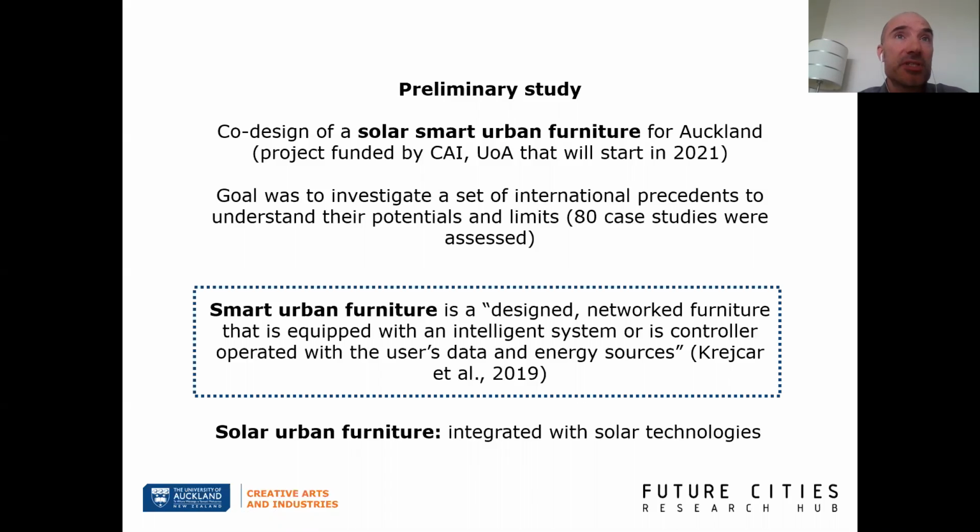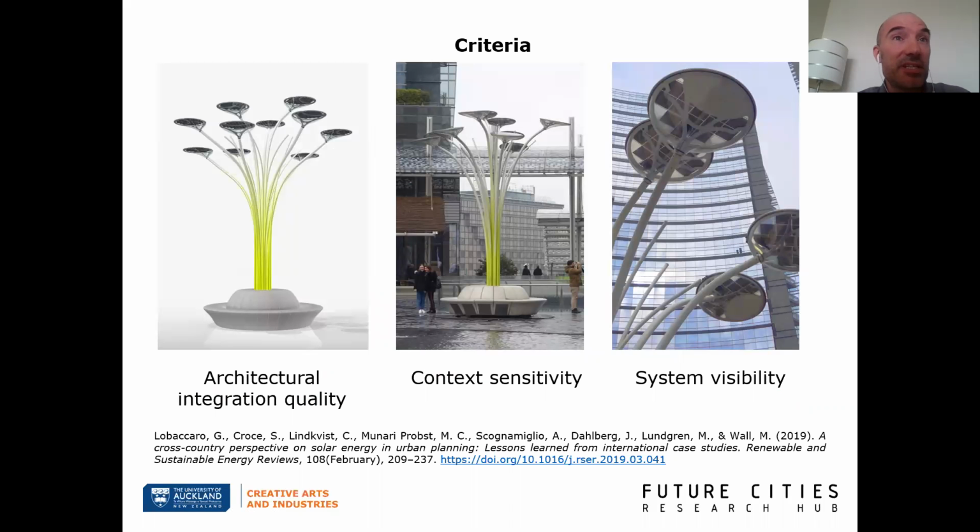A smart urban furniture is a designed networked furniture that is equipped with an intelligent system or is controller operated with the user's data and energy sources. In particular, in this study, we are looking at solar urban furniture, thus urban furniture integrated with solar technologies. The three main criteria of this study, evinced by literature, were the architectural integration quality, the context sensitivity, and the system visibility of these objects.